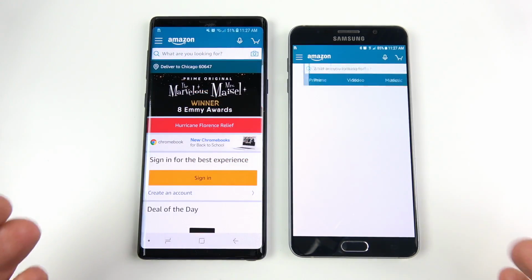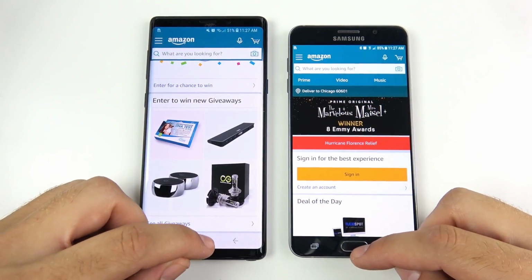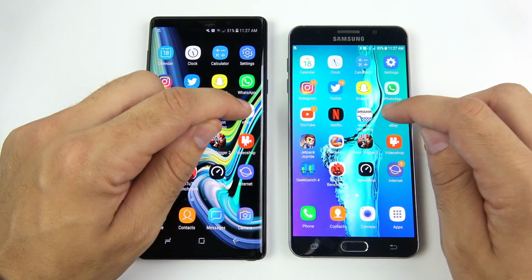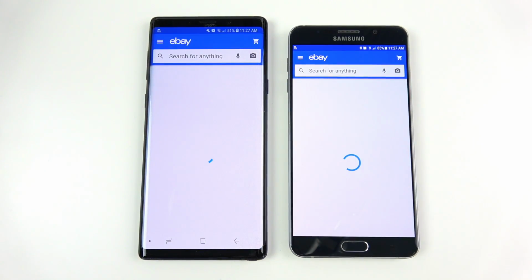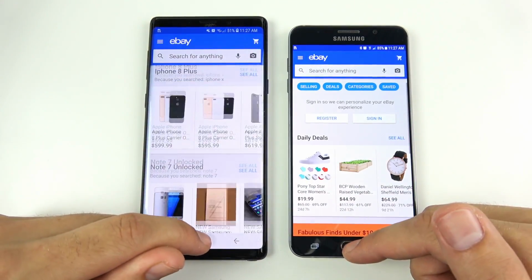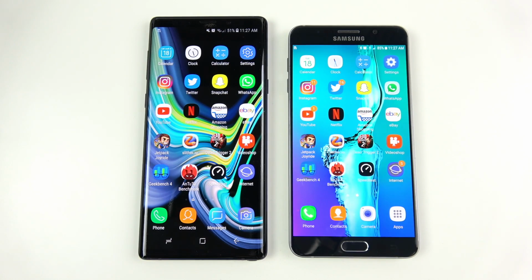And for those people saying that older Samsung phones slow down, well, the Note 5 definitely wasn't one of them. It's pretty fast. It just doesn't feel as fast as a Note 9. eBay, but I haven't experienced massive lag or anything like that. The only time I experience lag on the Note 5 is when it's first booting up. It needs to warm up, and once it's been on for a couple of seconds and things update, then it's fine.